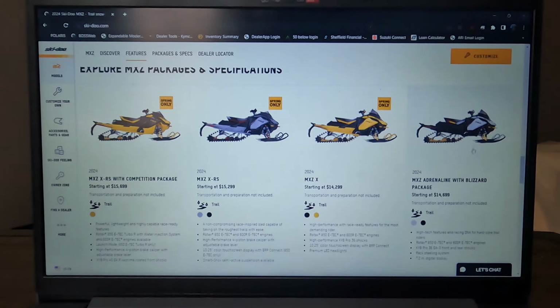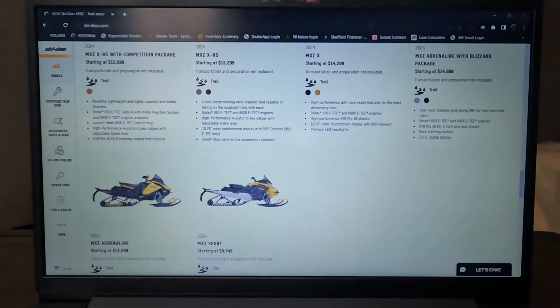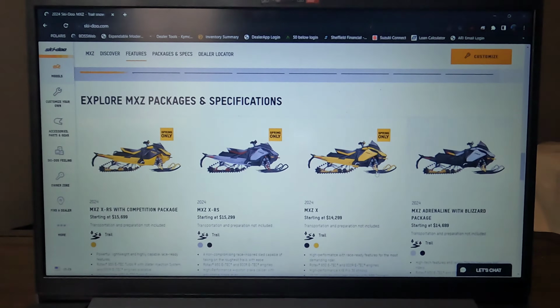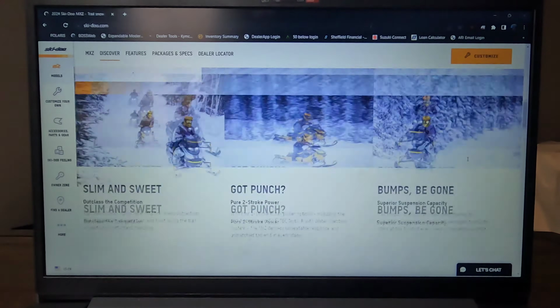This sled over here, the Blizzard pack, the Adrenaline, and the MXZ Sport, these are regular in-season models, so you will find that dealers will stock these, put them on their floor. But that does not mean you can't snow check these models. You absolutely can. So don't think that you only have to snow check a spring-only model. These other models are available for snow check.